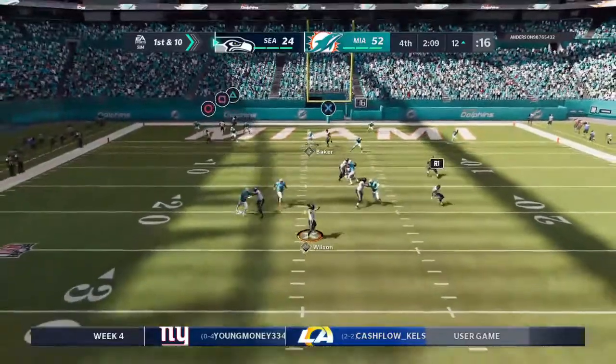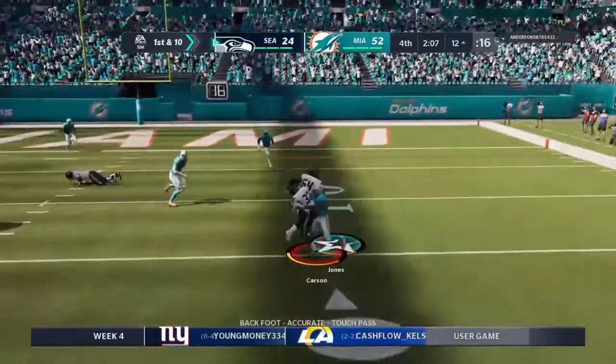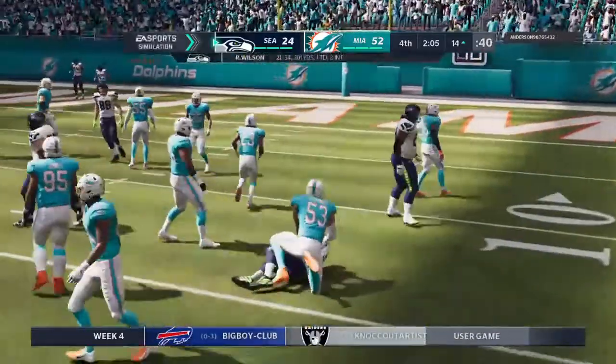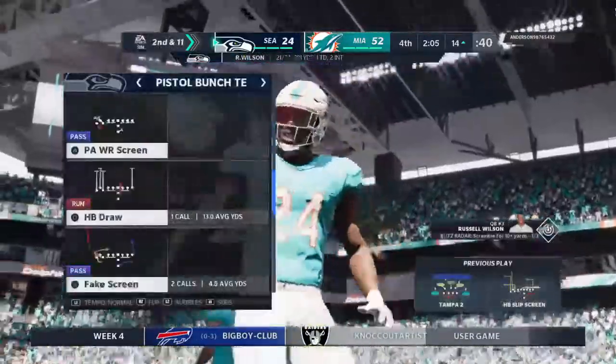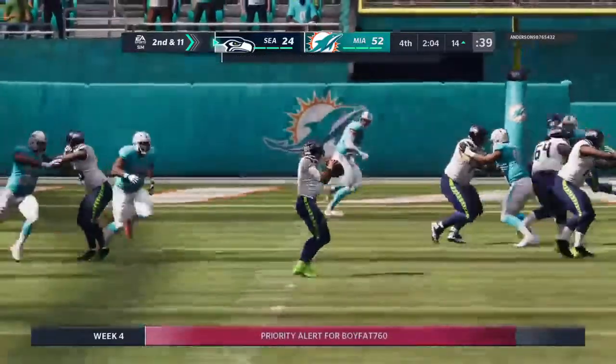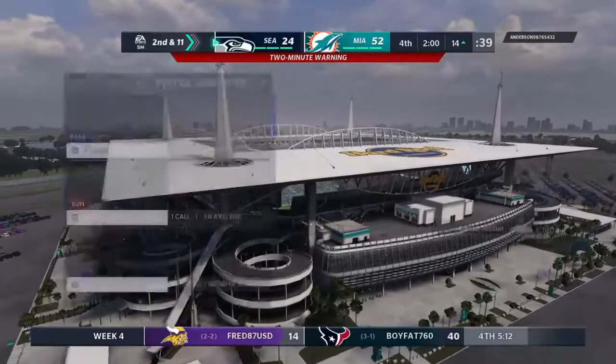Wilson now, throwing on first down. They'll run the screen with Carson, and they'll go backwards here, losing yardage. He was unable to shake free there, and they'll cover him for a loss of a yard. Second and 11.